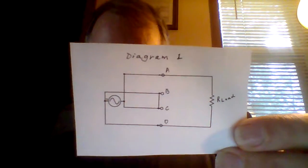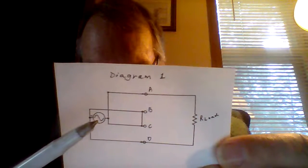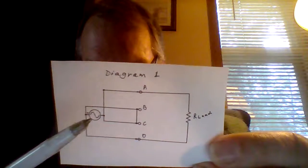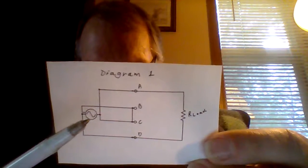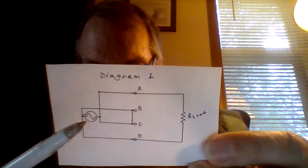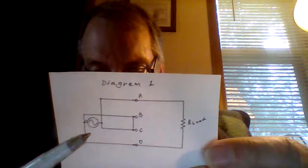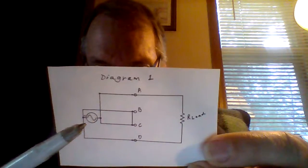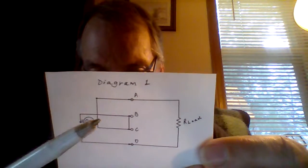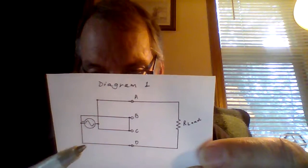But now, let's talk about this here. Now, here's the one source of alternating current. And let's say it's 120 volts. Okay. Now, what I've done here, it's a series parallel circuit, or actually I should say maybe a parallel series circuit. Because first, what I do, I make two parallel branches. Okay. A and B is one parallel branch, and C and D is another parallel branch.